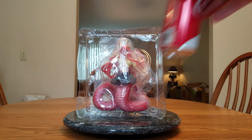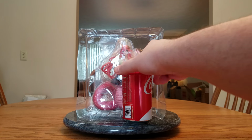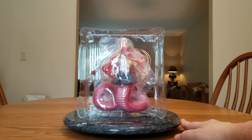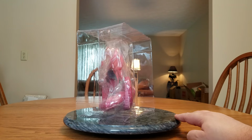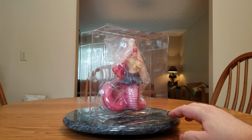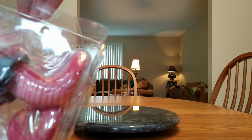And just because we can, there's her in a blister compared to a Coke can. So she's not the biggest figure. I want to say she's not worth the price I paid. You can make up your own mind, and we'll see how she looks once we get her out. But, of course, got to do a spin around in the blister first. So, yeah. Let's go ahead and get this Lamia open. This snake girl.